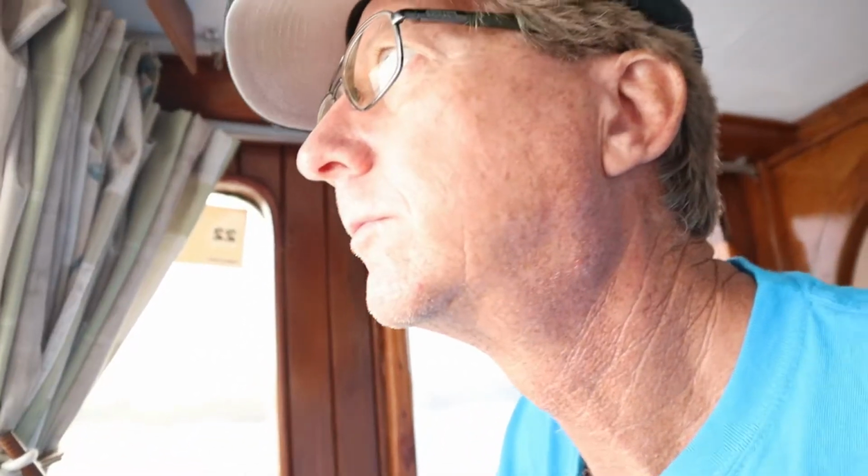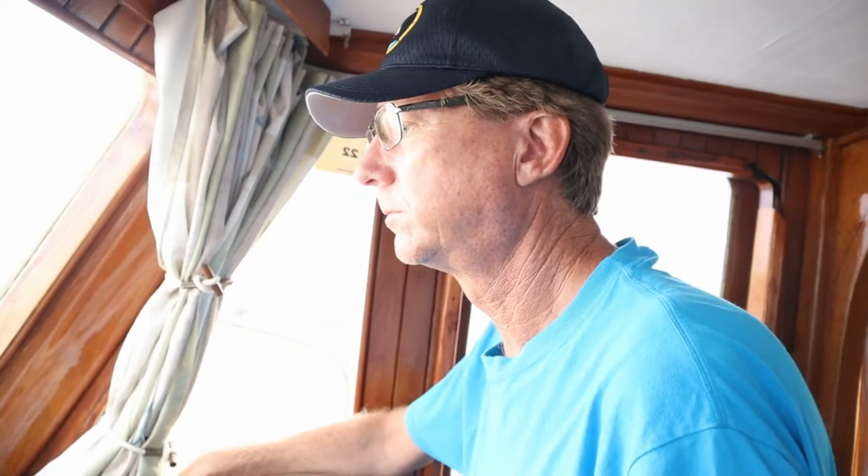Got a crab trap ahead of us. I gotta figure out which side to go on it. I'll go this way. Yep, that's 2 foot. There you go. 2, 3. Get deep. Clear. We're back in the deep. That was a sandbar across the entrance to the Frederica River coming off the ICW. But we got over 7 foot under us. We're good to go.